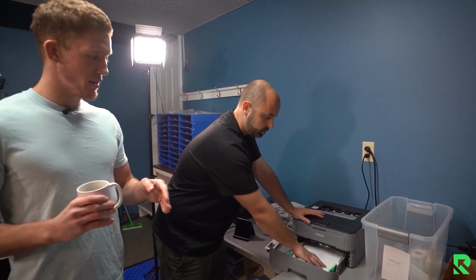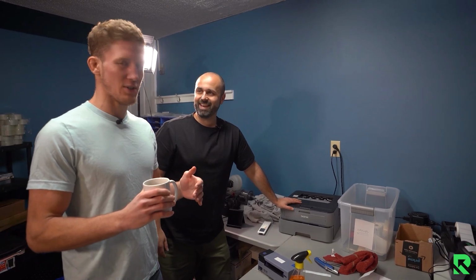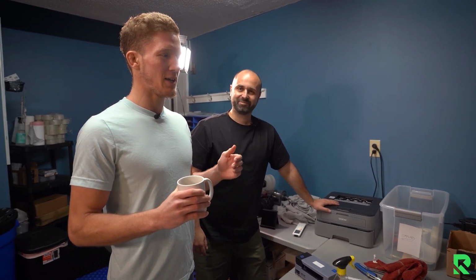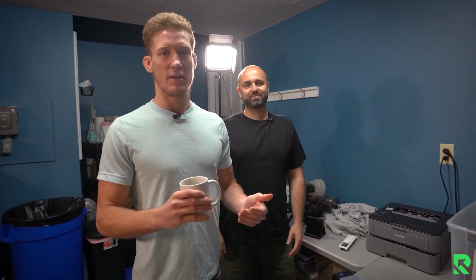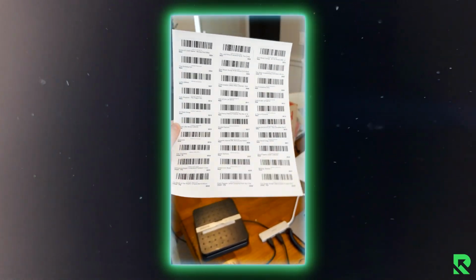I used to think you did. I actually went to my college library and I was like, oh, I need a special inkjet printer, thermal printer. And I felt like an idiot three years later when I found out it works on every single printer. Every single printer. So starting out, if you're on a budget, do that.